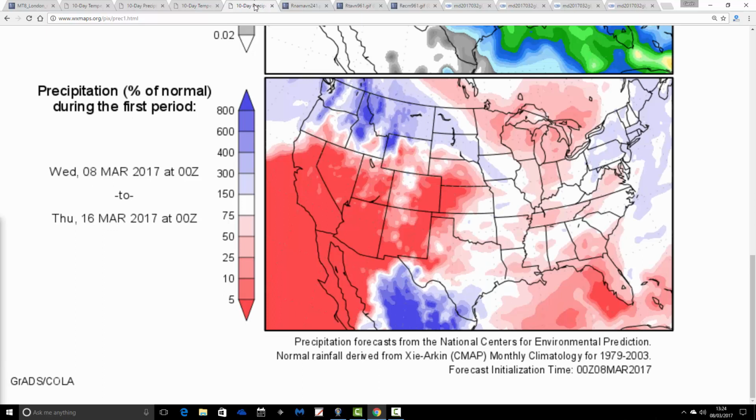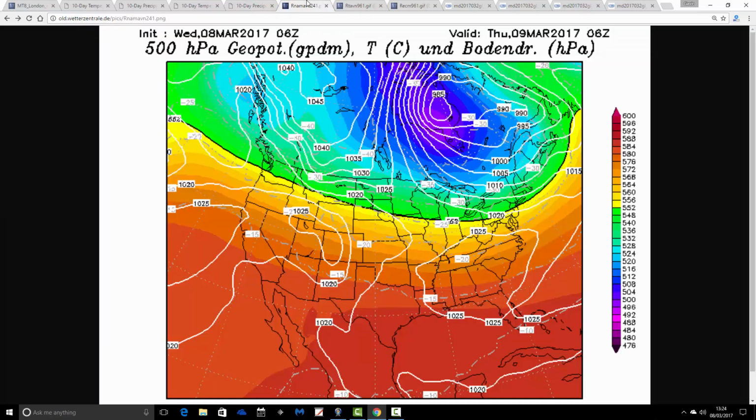Now, remember, California was very wet a few days ago, a couple of weeks ago. It's turning drier there now, so things are reverting back to a more normal scenario for the west of the state in terms of precipitation. Anomaly from the 8th to the 16th of March is coming out drier than average. Eastern areas, though, not particularly wet, but there is some precipitation around with cold temperatures, such as we're seeing there. Most of that will be snow.